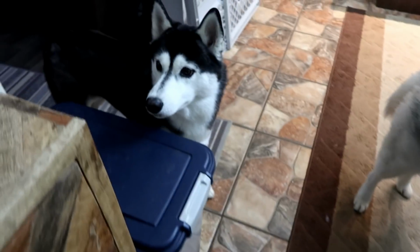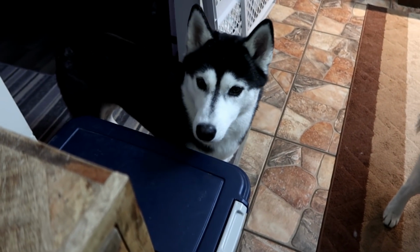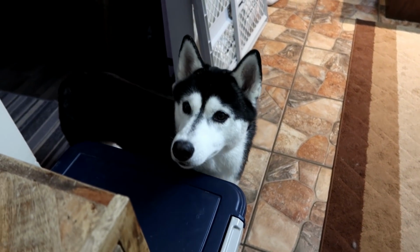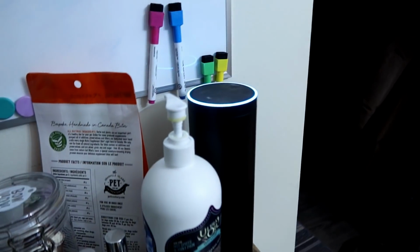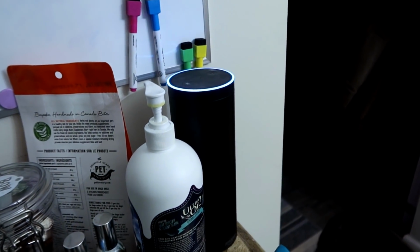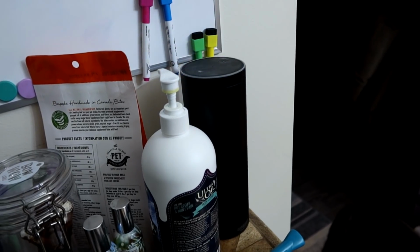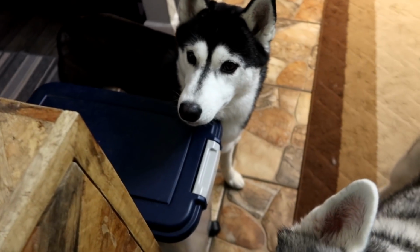Holy cow. If it was raining outside right now, it would actually be snowing. Alexa, what's the temperature outside? Right now, it's 31 degrees Fahrenheit. Today, expect a high of 43 degrees. Okay, thanks for that. We're going to bed.